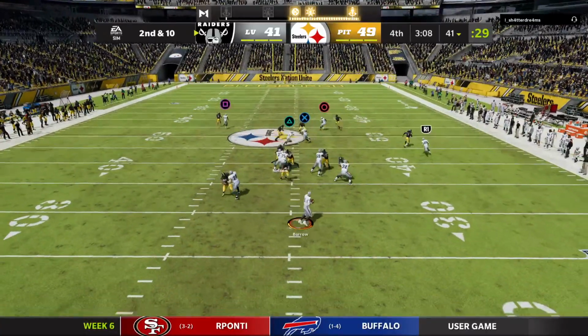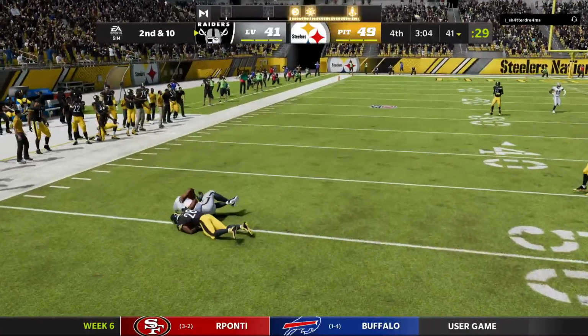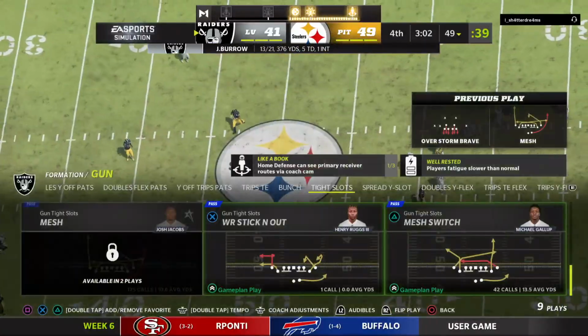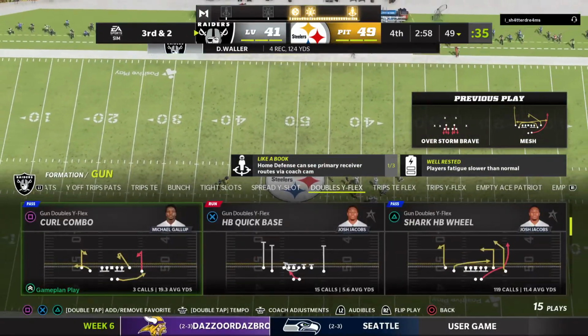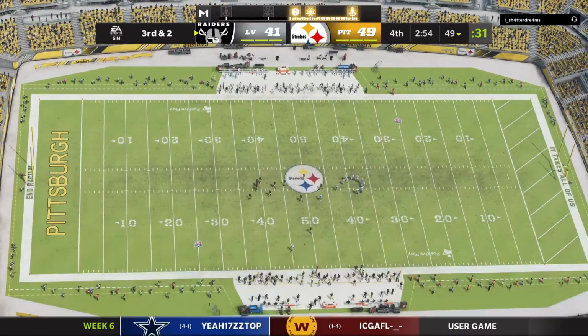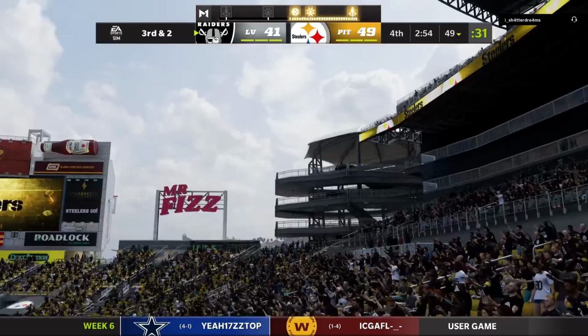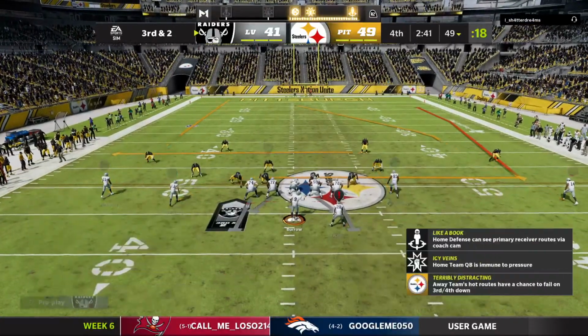From the shotgun, it's Burrow. He'll find his tight end. That's Waller. That'll leave him with a 3rd and 2 coming up. They got 8 yards there. That's a staple of this offense, drag route to the tight end. Yeah, he's unable to use his size to break off much more yardage after the catch, but still an effective gain nonetheless.